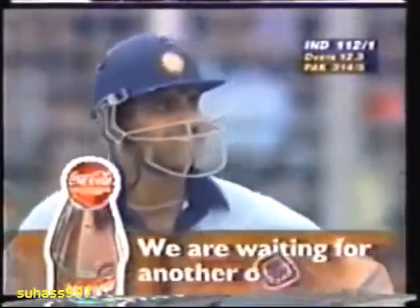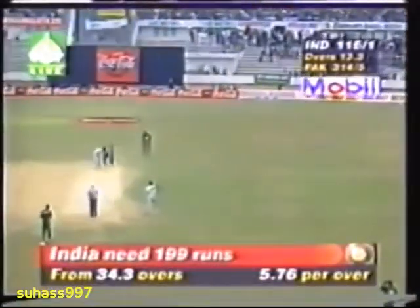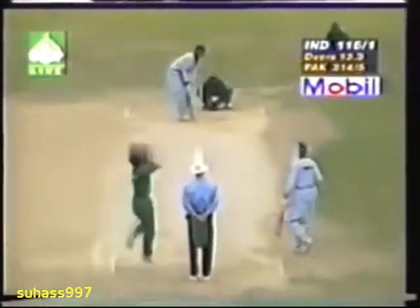103 for 1. That's a 6. No question about it. Over the top and almost into the stands. What a magnificent shot. 6 all the way. Yes, this is a beautiful shot down the wicket. He's picked it up and absolutely smote it over mid-on. That is a very big six. Another 50 for Ganguly, his 14th. He's in prime touch. 25 overs is something we've got to keep an eye on. After this over, the fielding restrictions fall away.